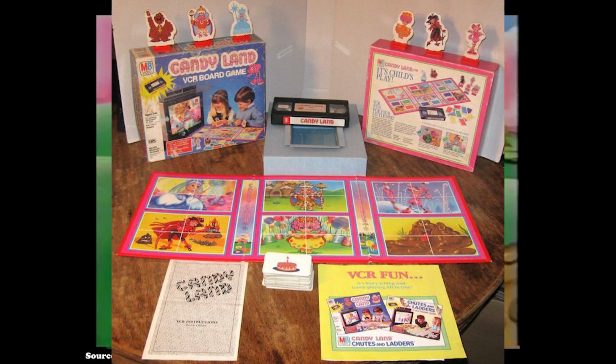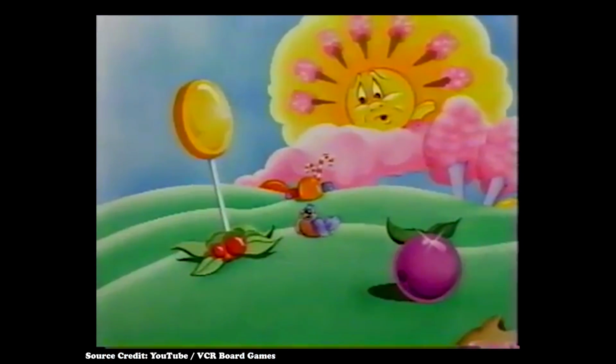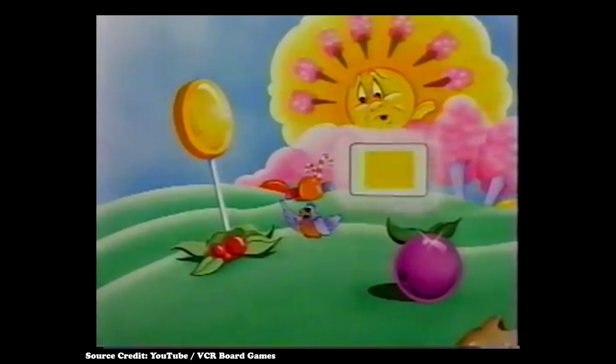There were dozens of VCR board games released, and the video portions of these games were used in surprisingly varied ways. The VCR version of Candyland was a simple color matching game where players would watch the screen for swatches of color to appear and then remove like-colored tiles from the included board.